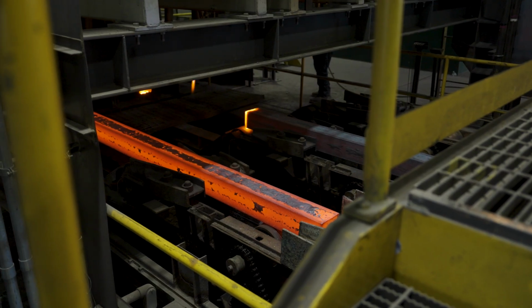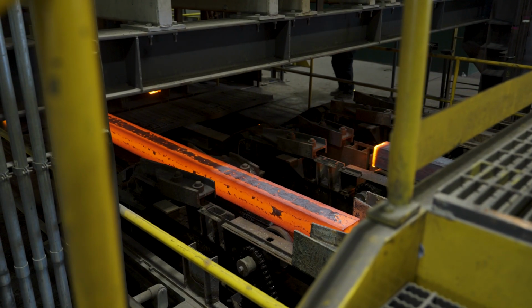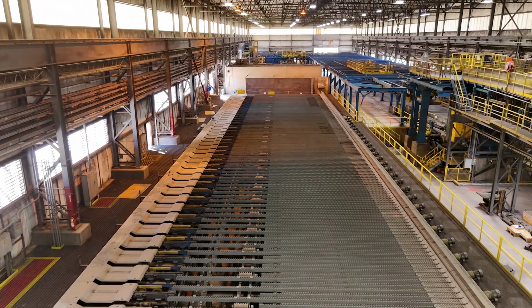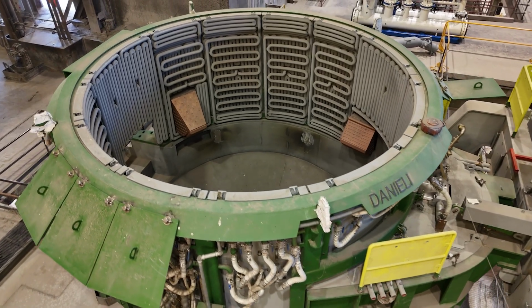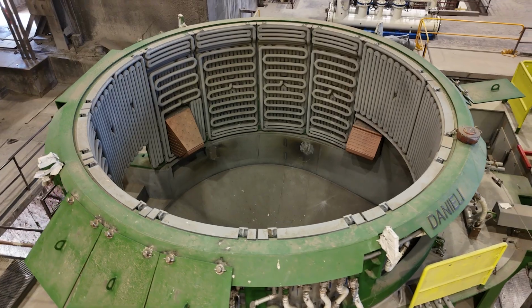It was just exciting that it was finally going to happen. We were going to be a mill that could produce our own billets. We tore out an old existing melt shop and we were able to bring in probably one of the most advanced melt shops currently around. The EAF here is actually a pretty unique furnace. It's the first one that Nucor has started up with Q1 technologies.